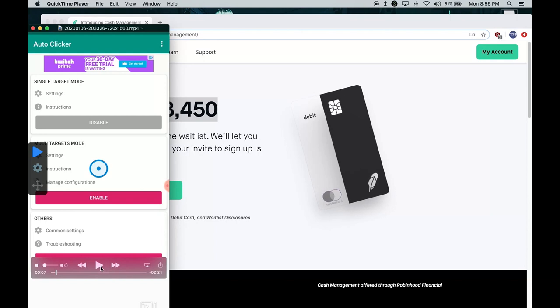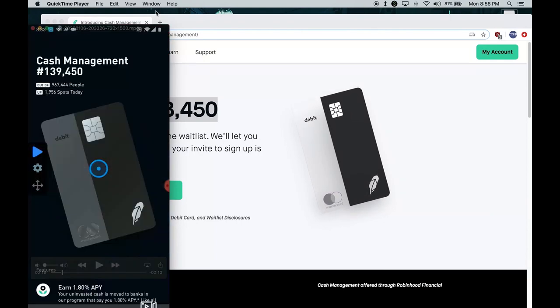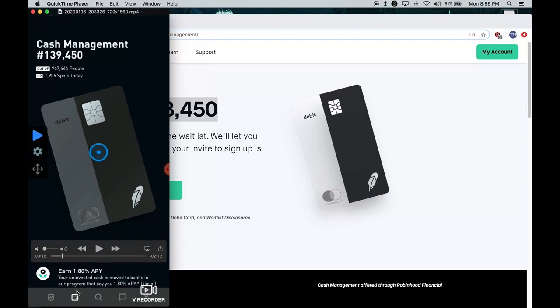Next you start your Robinhood app. Once you're in your Robinhood app, you click on the second icon on the bottom toolbar. This will go to the cash management list. Once you're in this list, you have to tap the card if you want to get your place up by one. So if you tap it 1,000 times, it'll increase 1,000 per day.